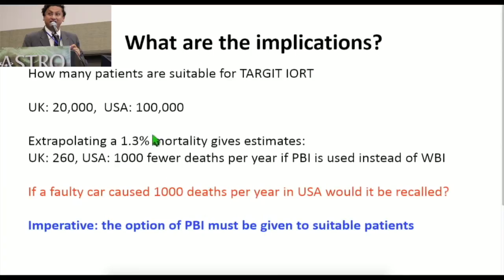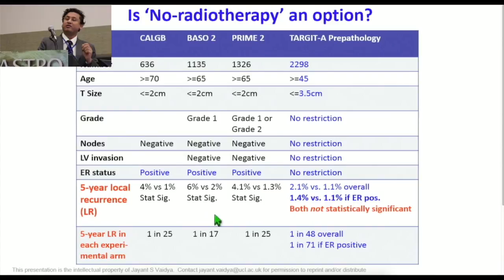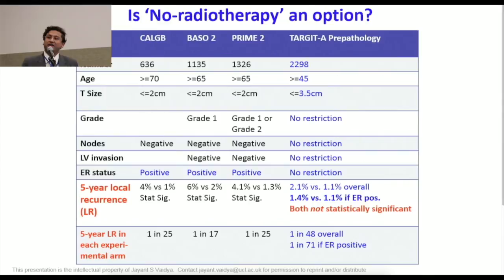If a faulty car caused 1,000 deaths per year in the USA, would it be recalled? So I think it is imperative that the option of PBI must be given to patients who are suitable according to these criteria. Now, David spoke about the no radiotherapy option, and I found it interesting that he was completely accepting of a 5% recurrence rate when he had great criticism of about 2% recurrence rate in the TARGIT trial.